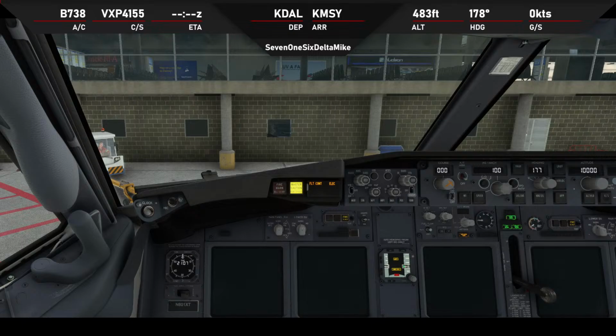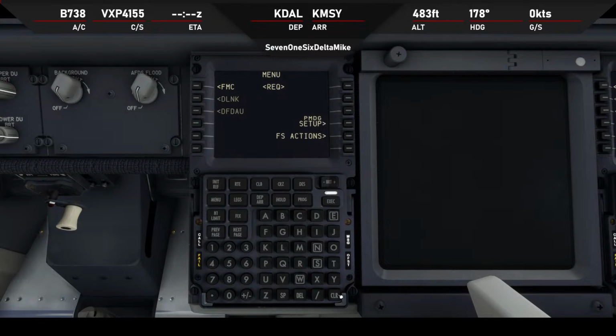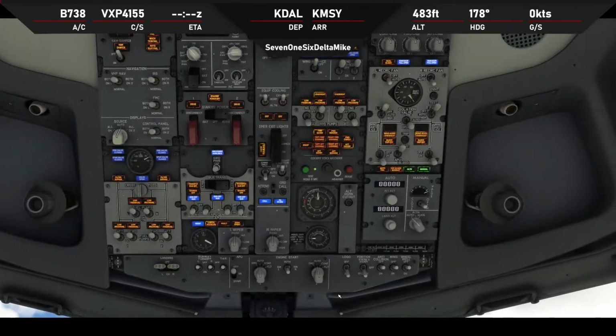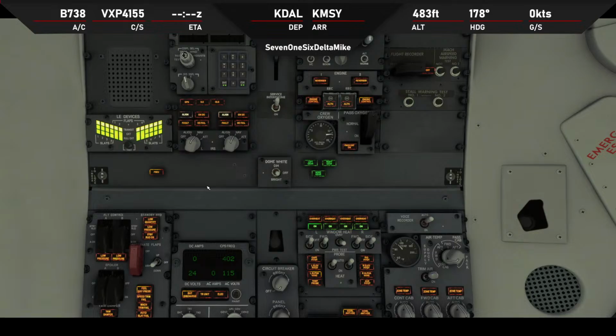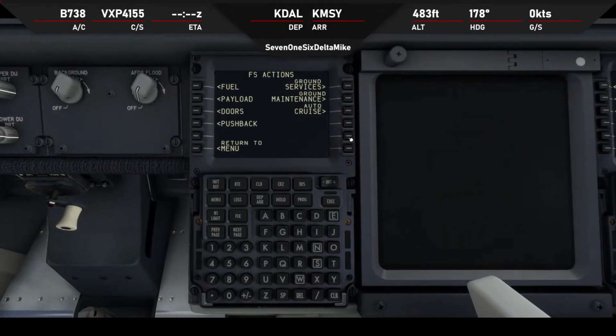Startup power GPU. All right, we should be good. I believe that was a 737-700 thing last night that I experienced. So let's jump down here and get our GPU, our MCDU set, and let's verify. He's got the navs already aligning, so that's going to be good.